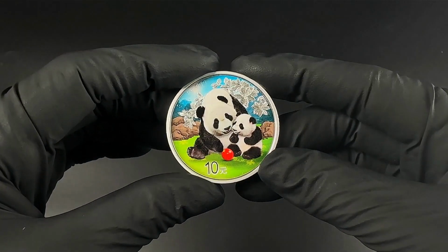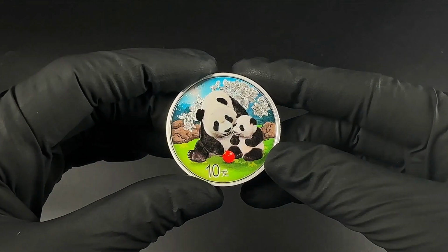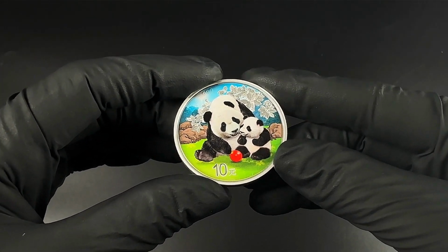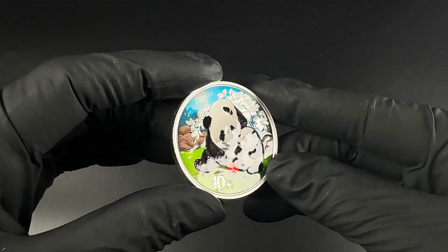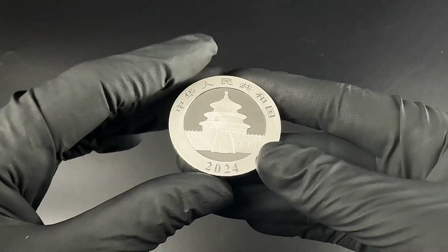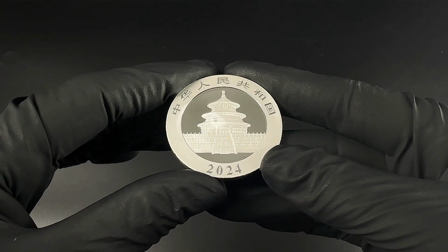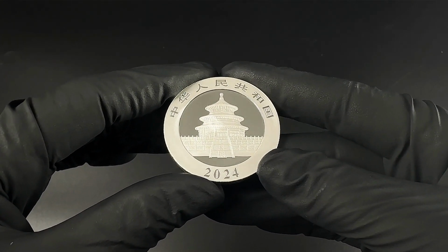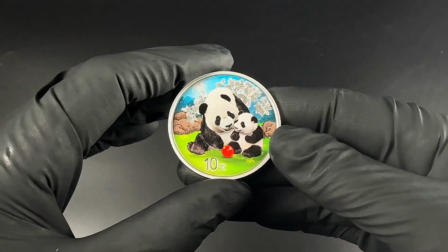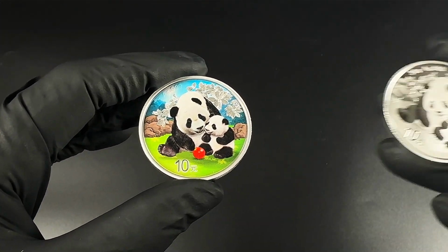Here we have the day version in color. Very, very nice. Now, what is cool, I actually thought the red object here in the front was an apple when I first saw this coin, but it's actually a Chinese ball, very similar to that of the Chinese flag in regards to the colors with the red and yellow stars there. It's a very sweet addition to this piece.